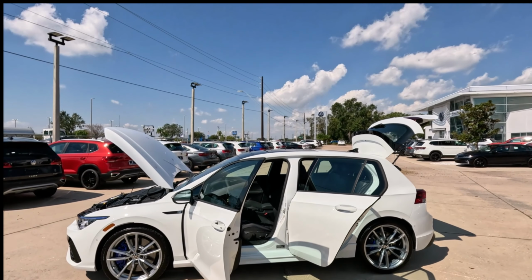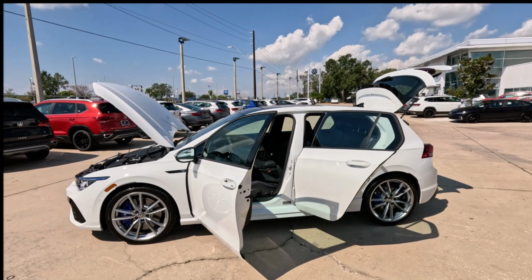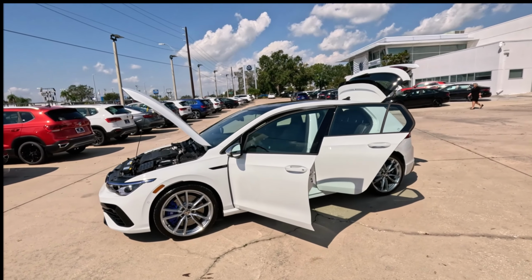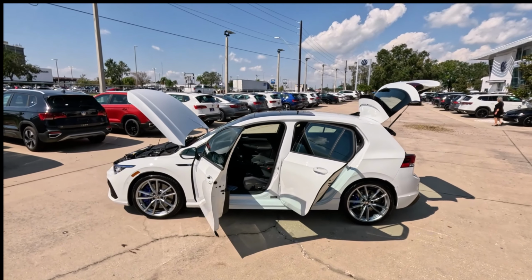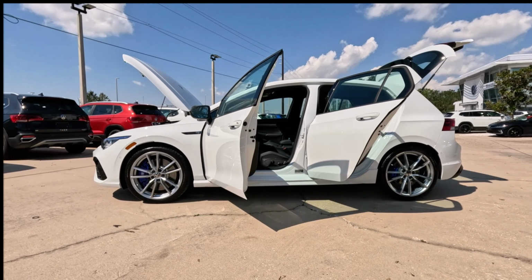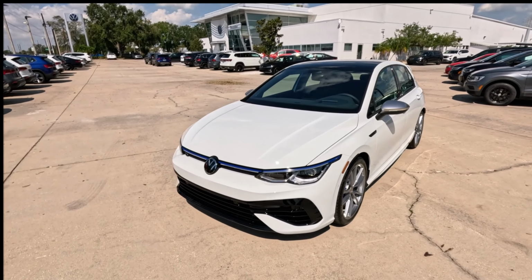When we mention dimensions for the Golf R, we're looking at a total wheelbase of 103.5 inches, a length of 168.9 inches, a width of 70.4 inches, and a height of 57.7 inches with a total curb weight of 3,465 pounds. Now, would you check out this perfection here?